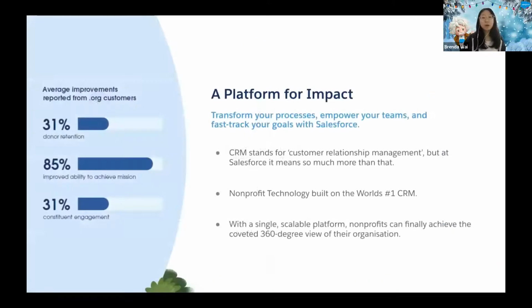And for those who are only joining today, I just want to quickly recap what we mean when we talk about CRM and the platform, and what it really means for Salesforce. It is not only a solution for you to manage all your donor contacts and volunteer details in one place, but it is a tool to help you enhance and grow your organization. And today we're going to take a look at what it really means when we talk about Salesforce being a scalable platform.